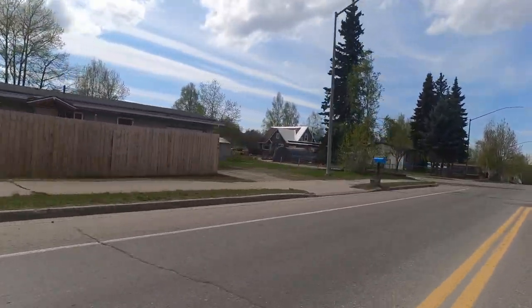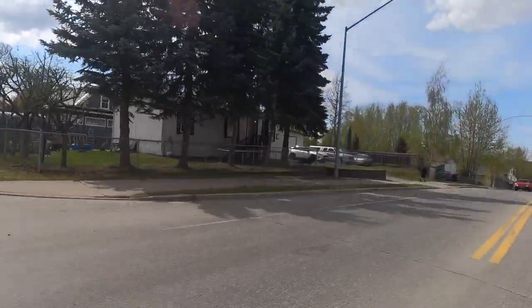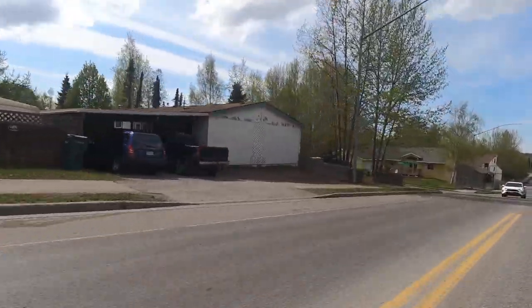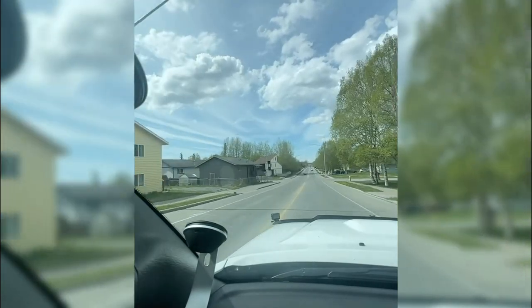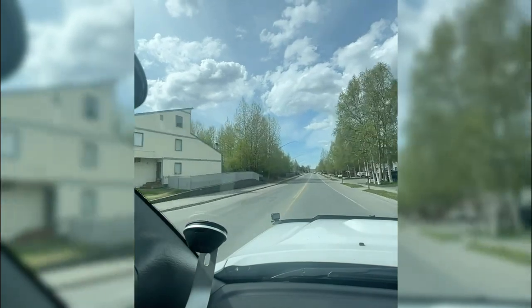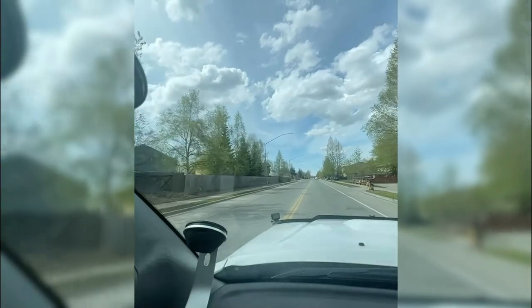This whole section we're about to drive through, a lot of duplexes, fourplexes, multiplexes. Definitely a little bit more of a working class situation down here, but again, beautiful parks. Anchorage spends more money per capita, per park, than any other big city that has more than 200,000 people in it. It is just out of control.